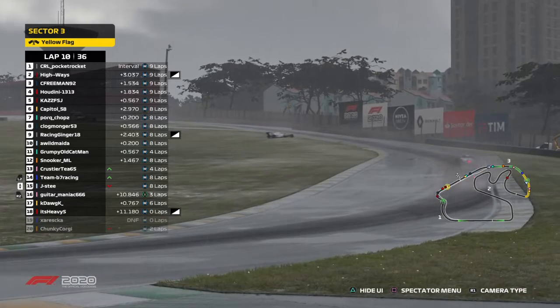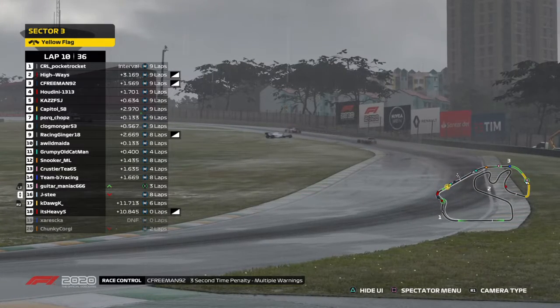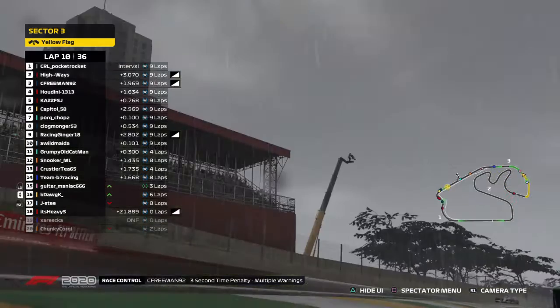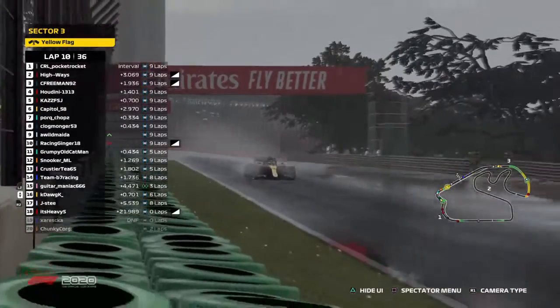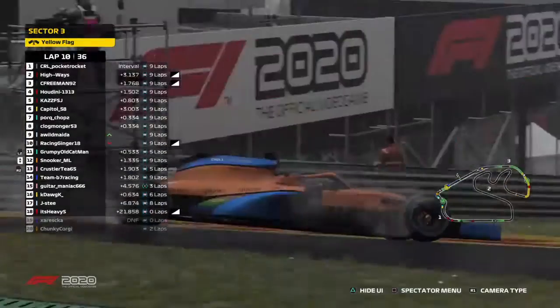Gonna have to watch out though now, as he's got the Racing Point Guitar Maniac and K-Dog coming on track here. K-Dog, she fell way down the order here. Not too sure what happened there. She took a very early pit stop.